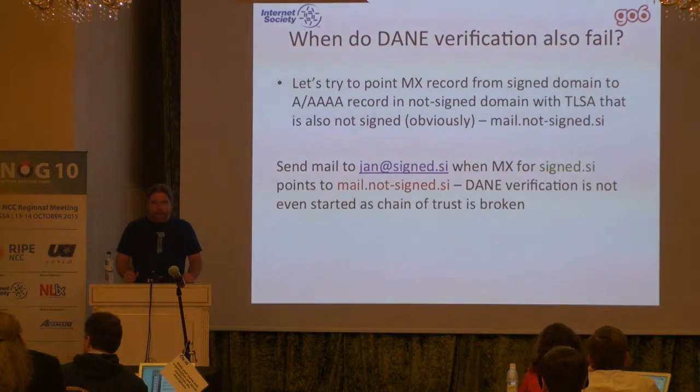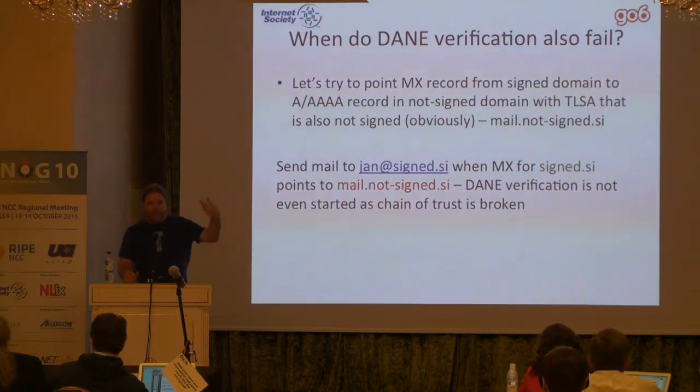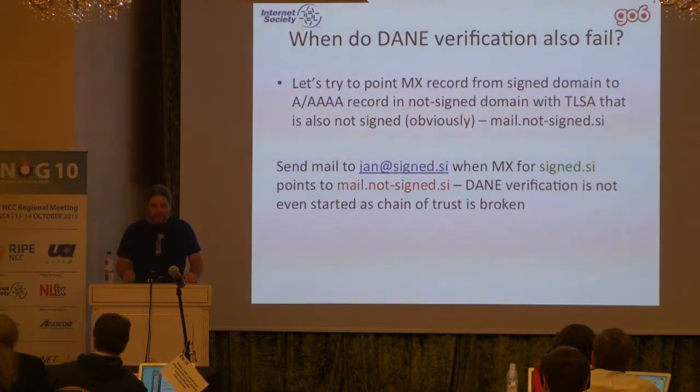Okay. And then I got bored again. And I said, what if I publish the TLSA record in a non-signed zone? It doesn't work. DANE verification needs a completely established chain of trust in the DNS tree. Completely established chain of trust. So if you publish TLSA in a non-signed zone, it will not work. It does not make sense, right?